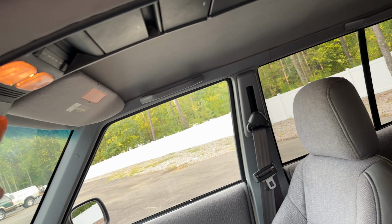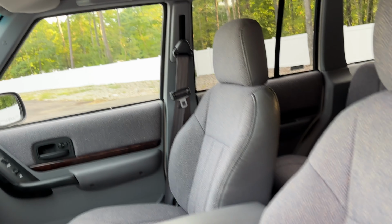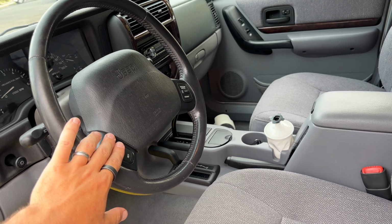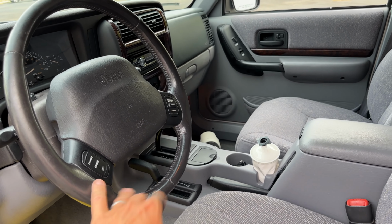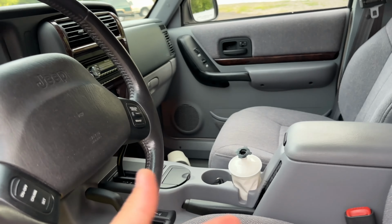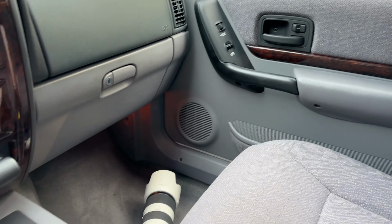Also, the overhead console works perfectly. Everything works, the computer, all that, which is very nice. Cruise control, we do have the factory radio. We didn't get rid of that. Obviously, 4-wheel drive. Nice wood grain interior. We have both keys with remotes.